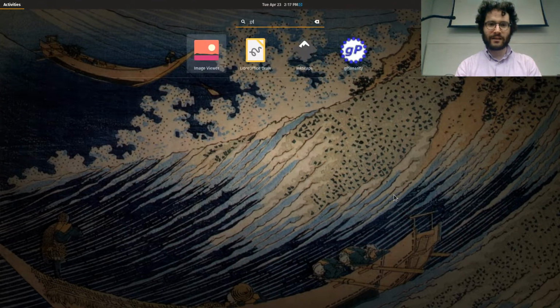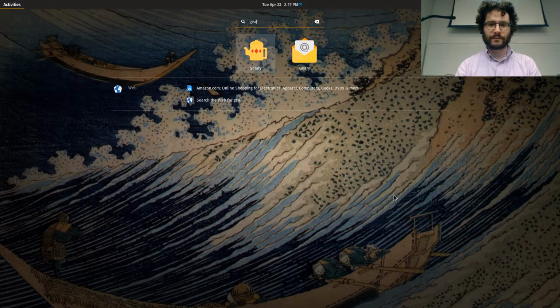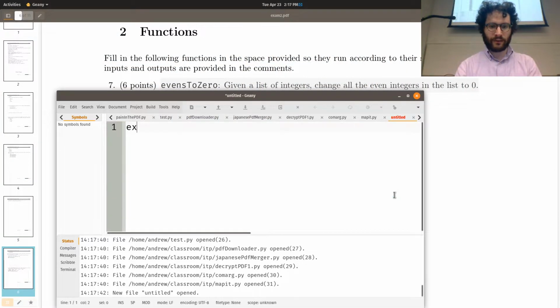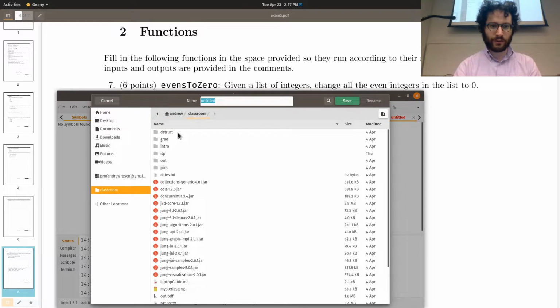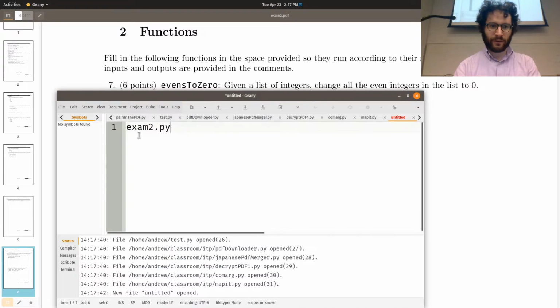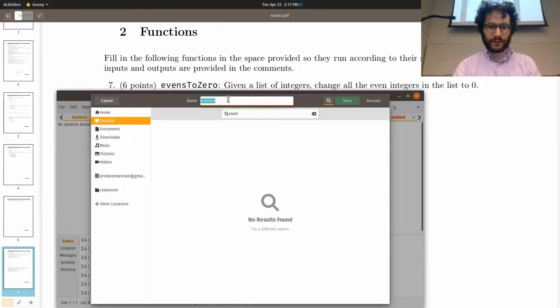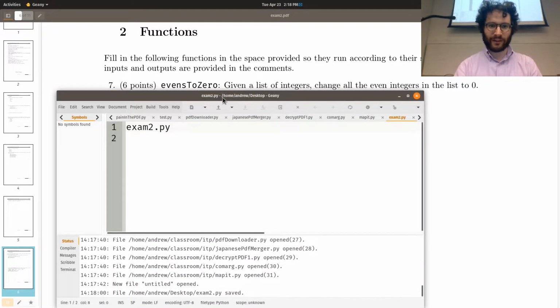So I'll write it the way that I saw it. Okay, so exam2.py. I'm going to go ahead and save this in Classroom. Actually, I'm going to save this not in anything that will get uploaded, so sorry. Because exam2, you know, definitely don't want to put these answers online.